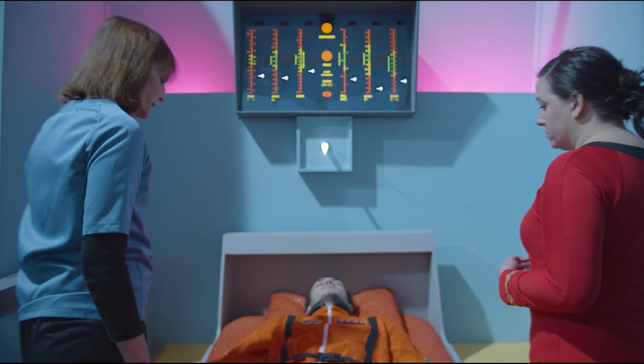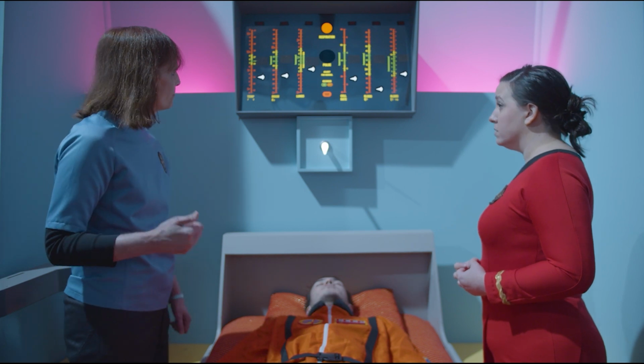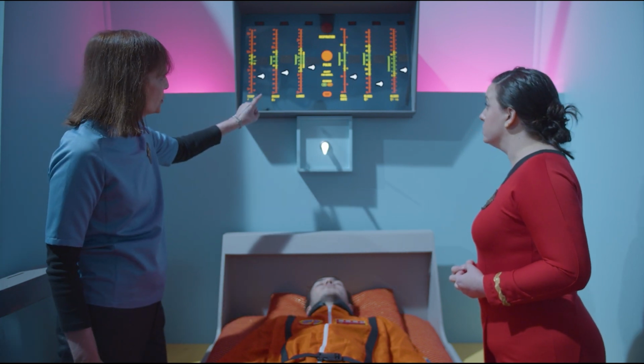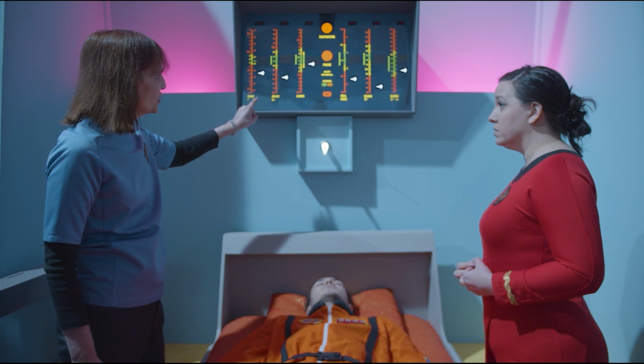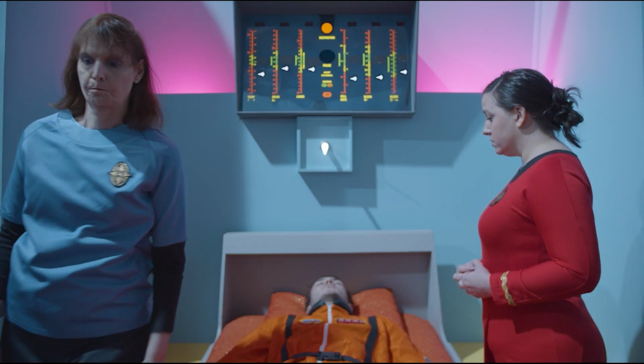This is Alexei Bogdanov. He was their command module pilot. Now, Jovi, I want you to monitor him on circuit K3. And if anything changes, call me. And send him to autopsy. Yes, Doctor.